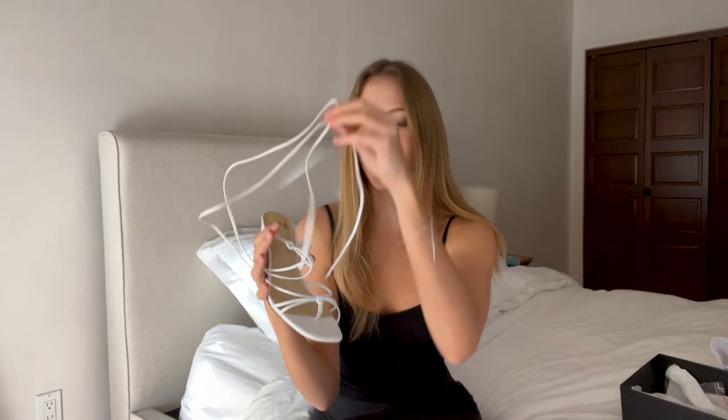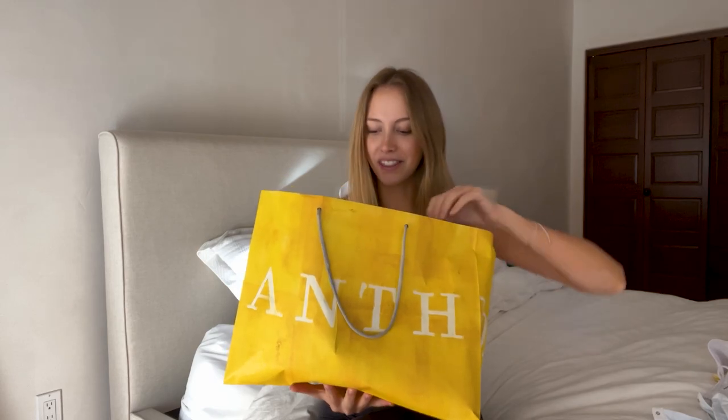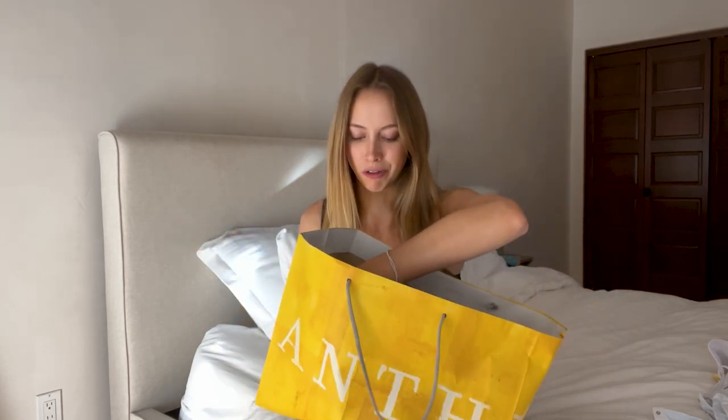Also from Revolve, I got these really, really cute heels. I'm in love with the type of design where it just ties around your ankle, like a little ballerina slipper. I think it's just so cute. Okay, now that we have the Revolve stuff out of the way, I also want to show you what I got from Anthropologie. This is just a small haul, but I went there randomly with Anne, my housemate and best friend who I live with.